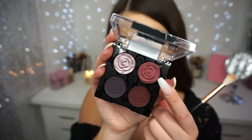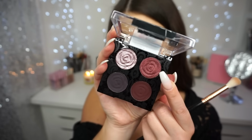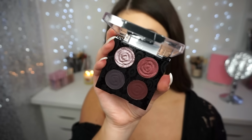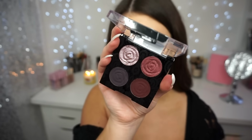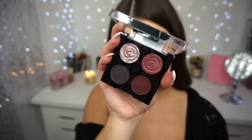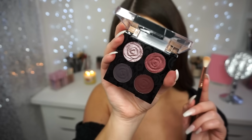So I'm going to go into this lighter shade right here. This hopefully will act a little bit as a transition. It does look like it has shimmer in it, but it kind of looks like one of those shimmers that will actually be more matte, so that's what I'm hoping for. And I'm going in with a little bit bigger of a fluffy brush. This is the Sigma E35. So this is just a little bit of a lighter maroon, and it's kind of like a dusty rose color.